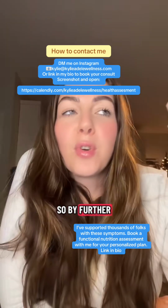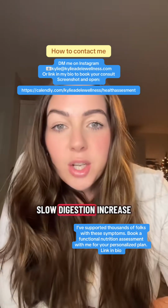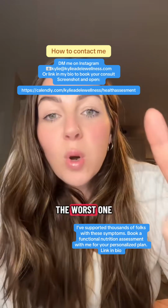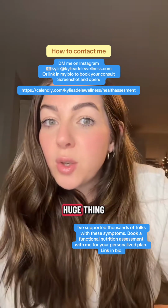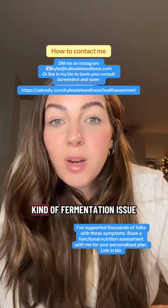So by further reducing the amount of stomach acid you have, it's going to slow digestion, increase small intestine bacterial overgrowth, SIBO. It's going to weaken your immunity, and the worst one, it's going to increase fermentation. Well, in functional nutrition, fermentation is a huge thing. So if you're always gassy, if you're always bloated, it means that you have some kind of fermentation issue.